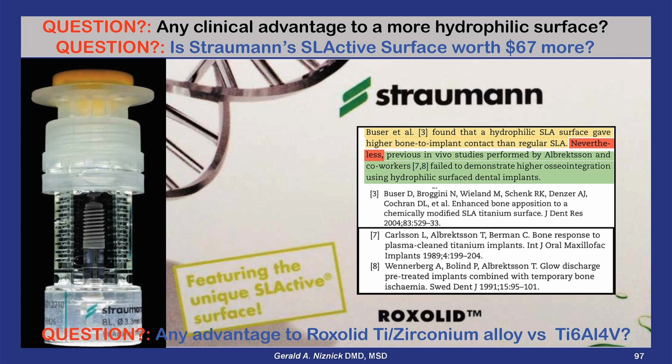The question is whether there is any clinical advantage to this packaging variation that can justify the extra $67 Straumann charges in the US. Straumann relies on studies showing that SL-active implants were successful when loaded at 4 weeks, but these studies did not use a control of the same implant loaded immediately, which also may have shown high success.